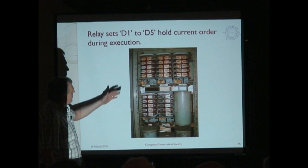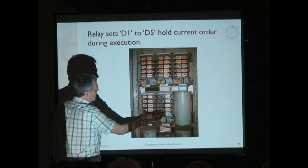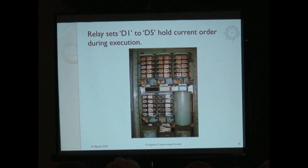Another five relay sets which are very important are the D sets. Basically, when an instruction is read in to the machine for execution, it is read in as five digits. The first digit is the opcode, if you like. The second and third, in the case of arithmetic instructions, are the sending store, and the fourth and fifth are the receiving store. So it loads the opcode, sending store, receiving store address into these relays, and then proceeds to execute.